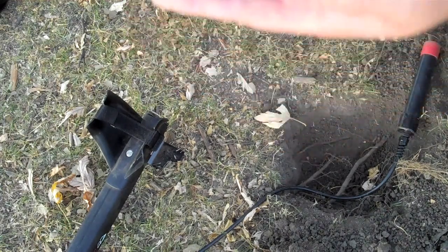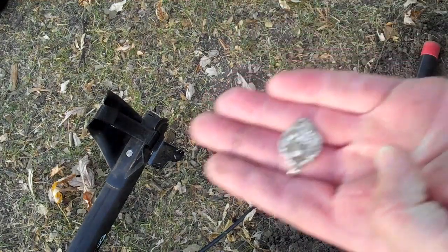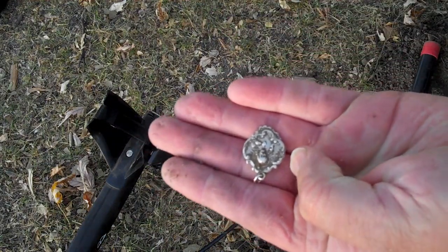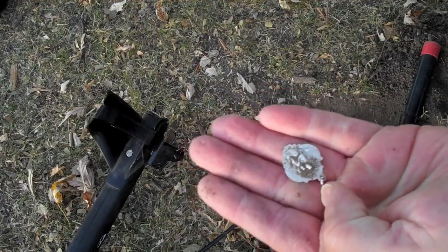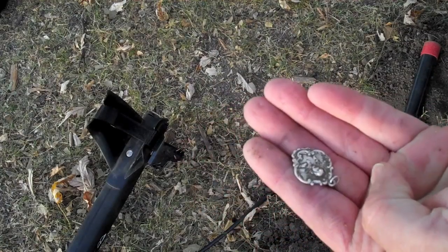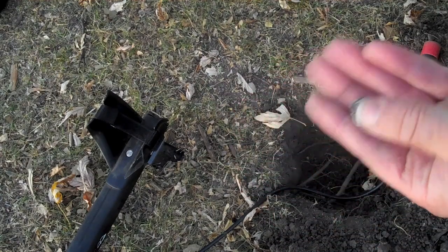Sterling silver religious pendant. I hope you can see that. I'll cover this hole back up and we'll get a close up of that puppy. Maybe make sure there's nothing else in the hole.